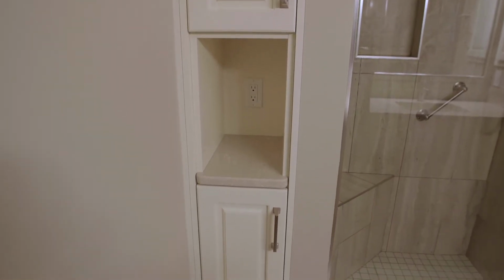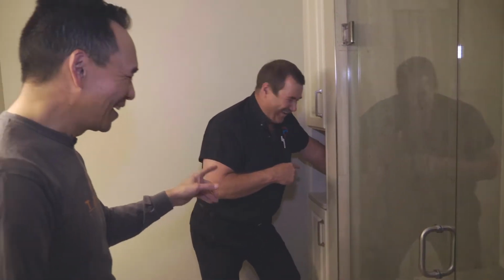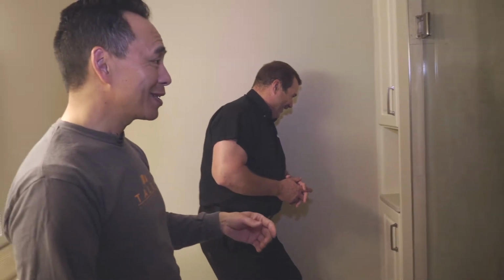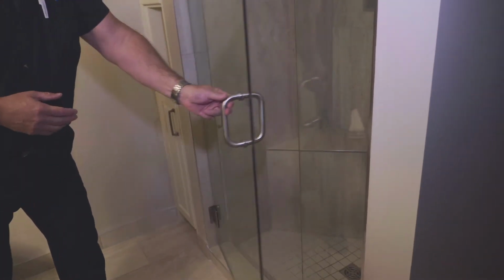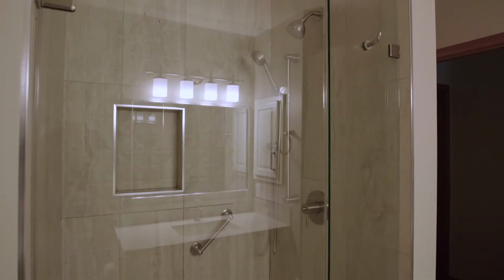Yep. And a little alcove there. We actually put an electrical outlet in there. I see that. You never see that, eh? That's great. You can charge her toothbrush in there. Yeah. But a nice single shower here with a bench and a niche. Also a safety bar for getting up and off of the bench.